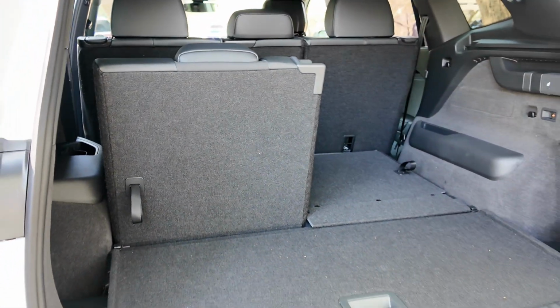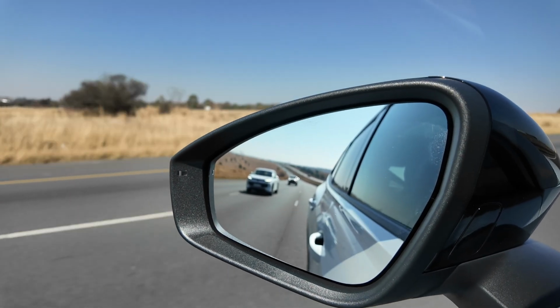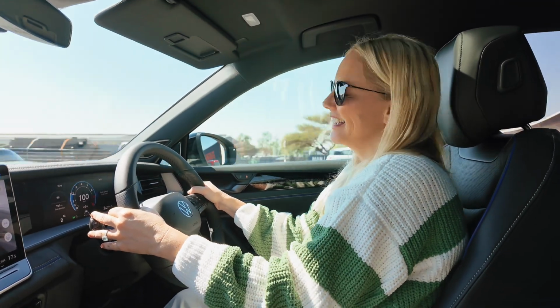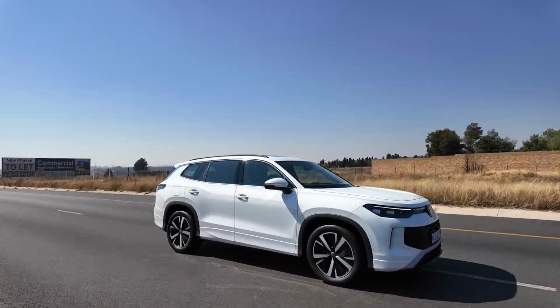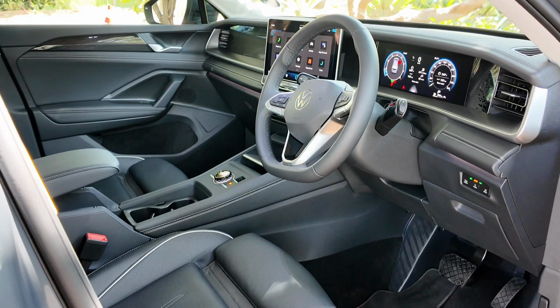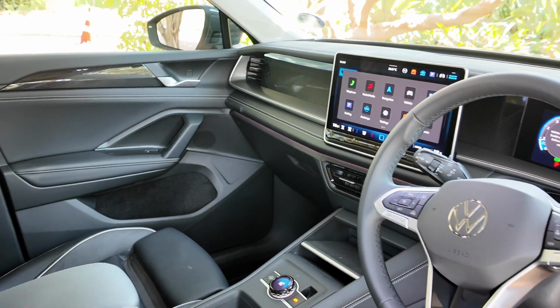The Tayron is powered by a 1.4-litre TSI engine, producing 110 kilowatts of power and 250 newton meters of torque. Now, don't worry. I know a lot of you are going to be like, it needs to have more power. It's such a big car. But actually, I didn't feel that it needed more power. It's very refined, and there was certainly enough oomph for me to overtake when I needed to. The engine is mated to a 7-speed DSG transmission, which is buttery smooth.